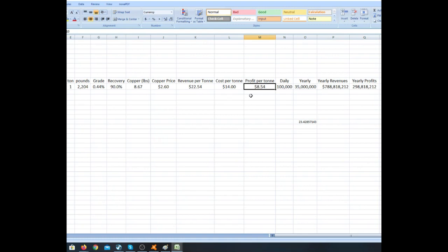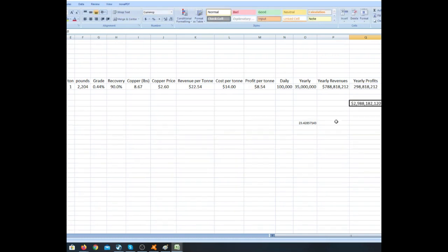Now the profit per ton is 8.5. Yearly revenues almost 800 million. Yearly profits of about 300 million. And then if we take this number times 10 years, now we get $3 billion of cash flow. Considering that we have to invest about 1.5 billion, it becomes a more decent proposition.